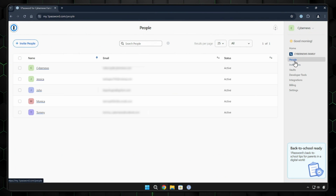Overall, NordPass is an ideal option if you need a password manager for personal use. But if you're looking for an app the whole family can use, then 1Password is great thanks to its parental control feature and convenient vault sharing option.